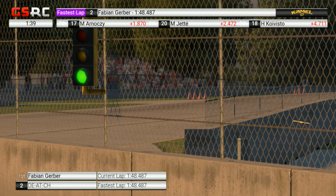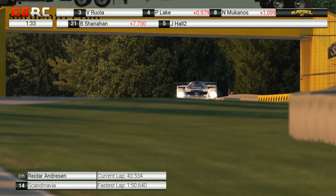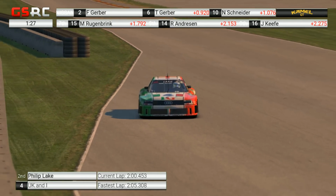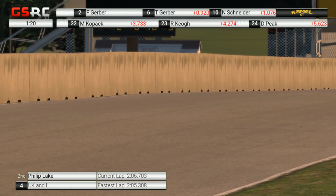They do get 2 laps out there. One I'm watching, I wonder if we could get a camera on Philip Lake. He's currently second in the GTOs, and he's coming around for his second lap. He's got a second between himself and Ruola, so he's got a lot of time to make up, and he's certainly not going to do it this time as he decides to come into the pits.